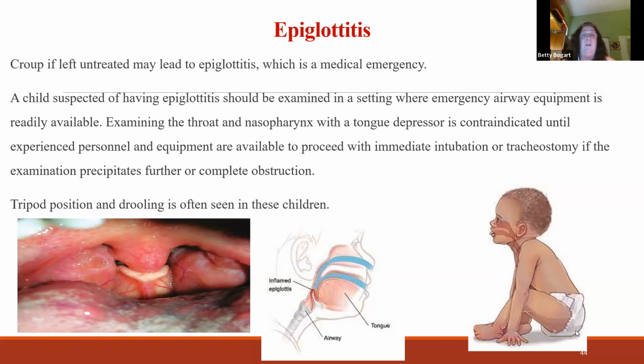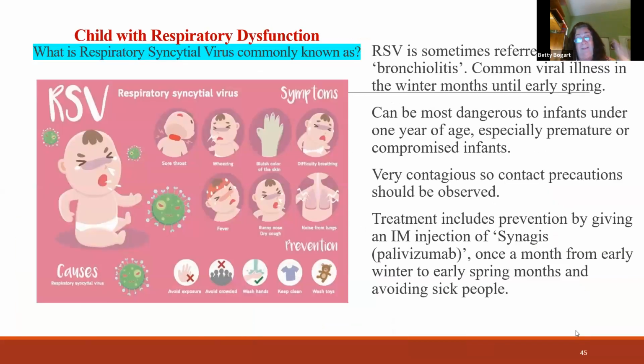With this child, be prepared. You could be doing either an emergency intubation, if you can get that endotracheal tube past that epiglottis into the larynx, or you might do a tracheostomy. So put both of those at the bedside for these children because they could be used. And we know airway is a very bad emergency when you can't breathe.